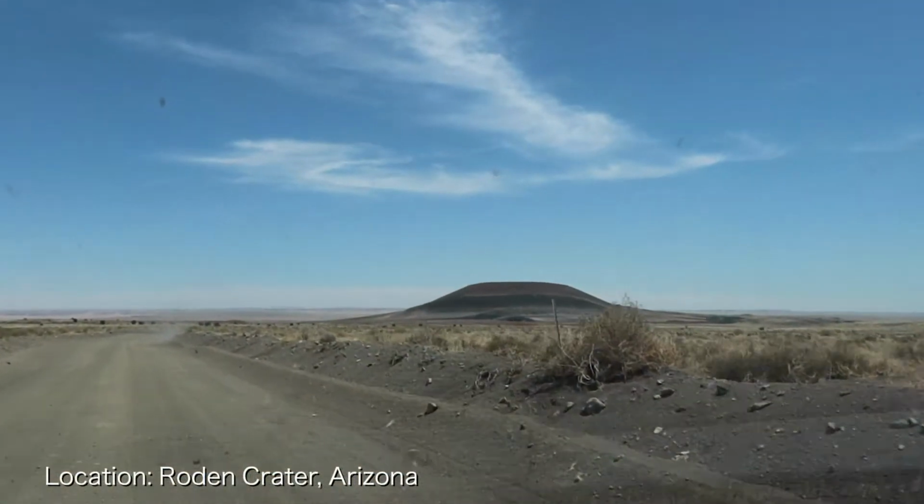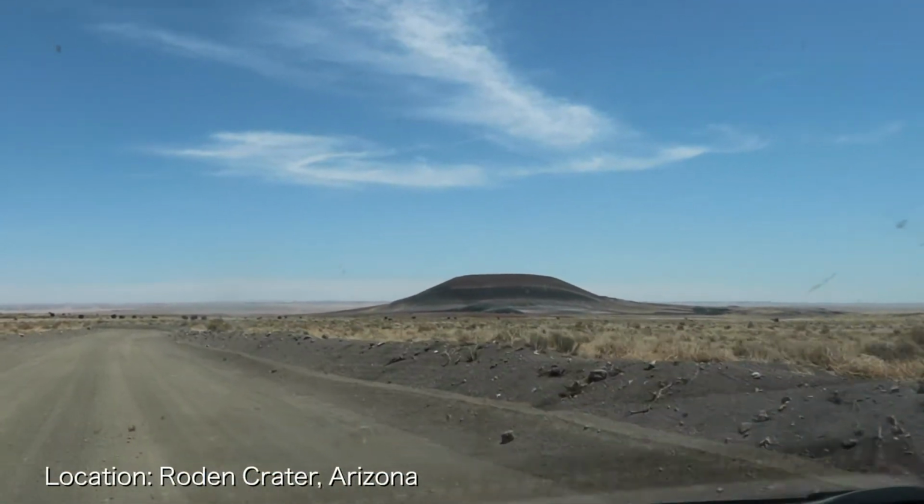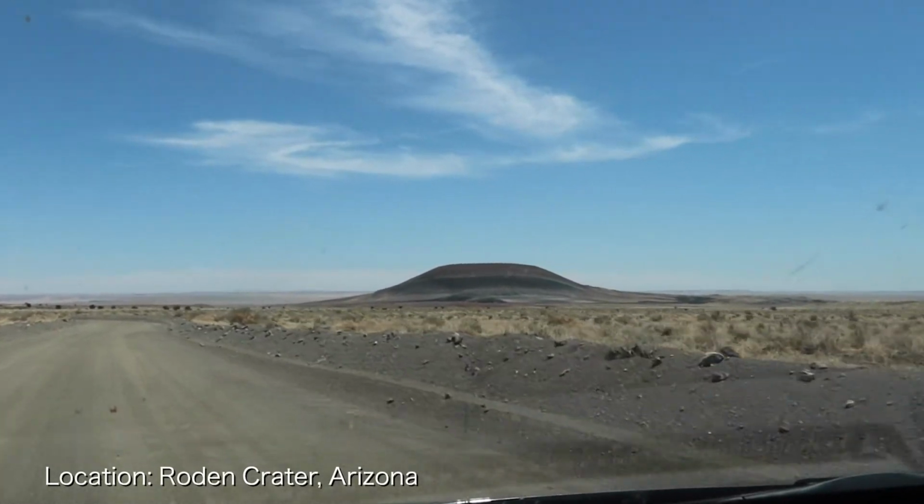I really think that's Roden Crater. It says I'm 3 miles away. I think that's it. How incredible is that?